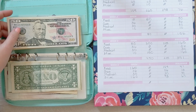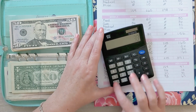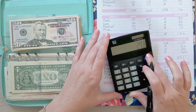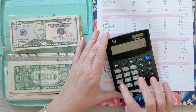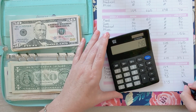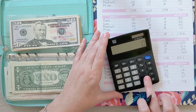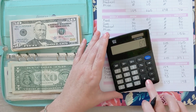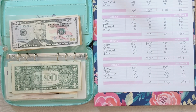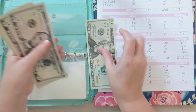Okay, I'm going to add these categories together really quickly here. Okay, so it looks like we're going to have $148 to put towards our sinking funds. Let me organize the money really quickly here, and then we'll count it and make sure it equals $148.